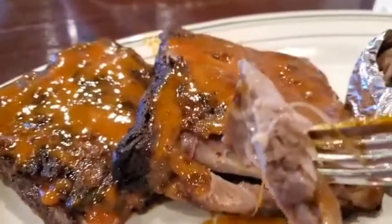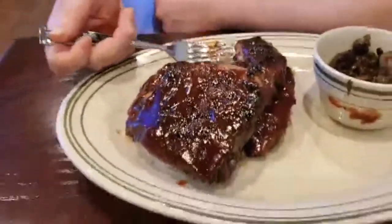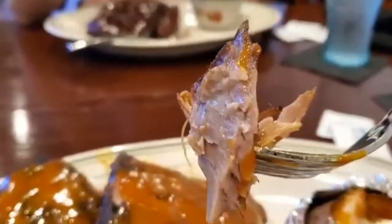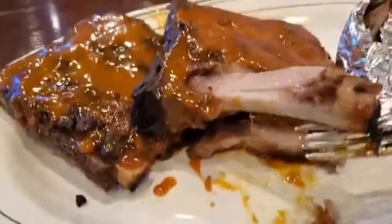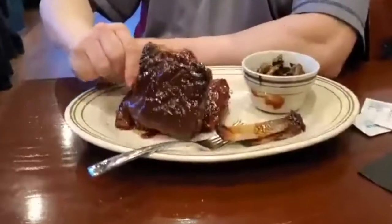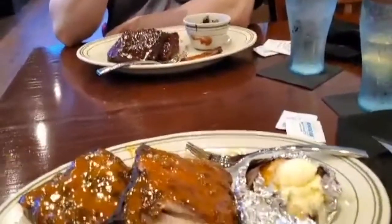Oh my goodness. That's good. Let's give it a try. Oh my gosh. Oh man. He likes it, folks. Joshua gives it a thumbs up. Look at that. It's falling off the bone. Look, it just fell off the bone on him. Joshua's hands on with his. Look at it. Everything's been great.